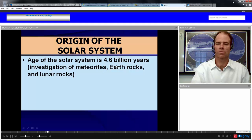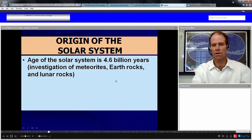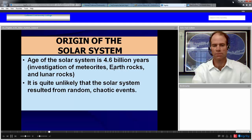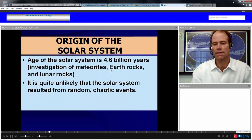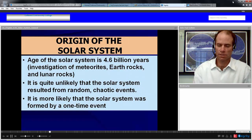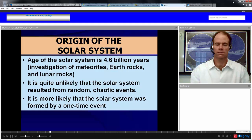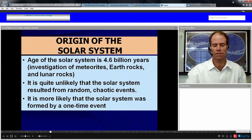Earth rocks are somewhat aged to be younger because a lot of these rocks have already gone through processes that make them appear younger, which is the erosion and those kind of processes, or lunar rocks, which are aged to be older because there's less of these erosion processes on the moon. It's quite unlikely that the solar system resulted from random chaotic events, and more likely that the solar system was formed by a one-time event because of the circumstantial evidence that seems to point in this direction.